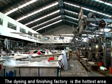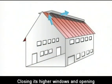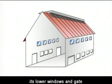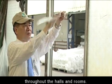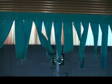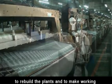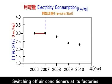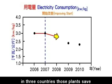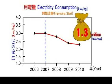The dyeing and finishing factory is the hottest area. Closing its higher windows and opening its lower windows and gate can pull in cool air from the lower area throughout the halls and rooms. Everest utilizes green building principles to rebuild the plants and to make working spaces more comfortable. Switching off air conditioners at its factories in 3 countries, those plants saved $1.3 million a year.